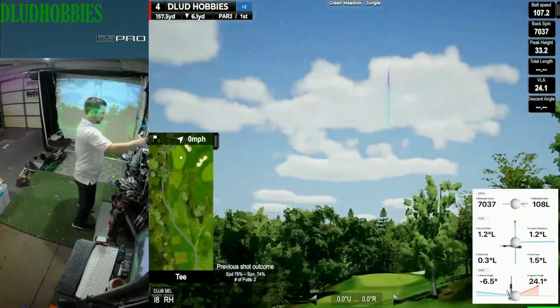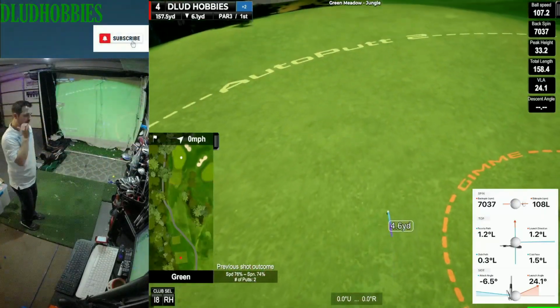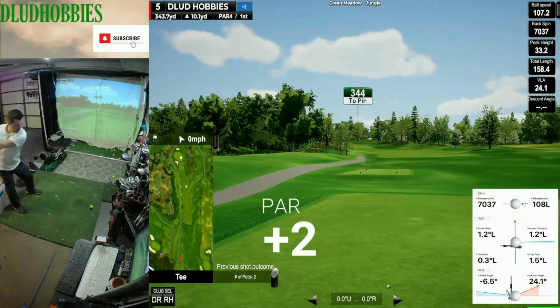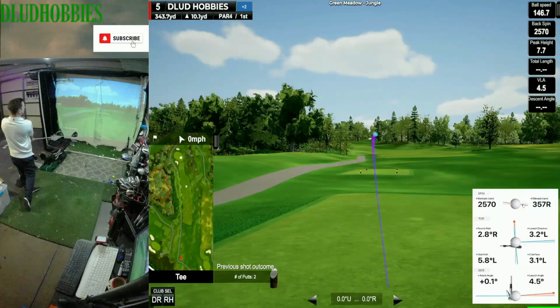157 downhill. Perfect distance, just a little bit left. And that one's going to be a par. We'll stay at +2, +5 total for the whole day.